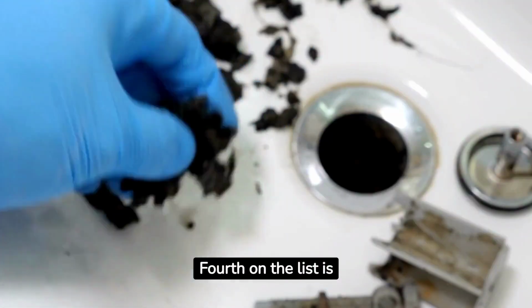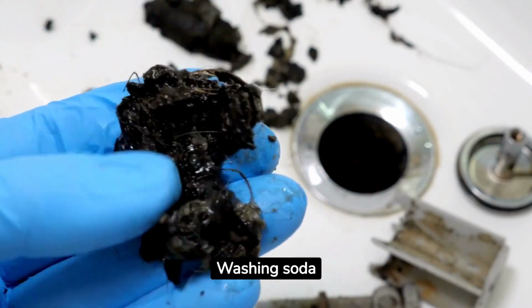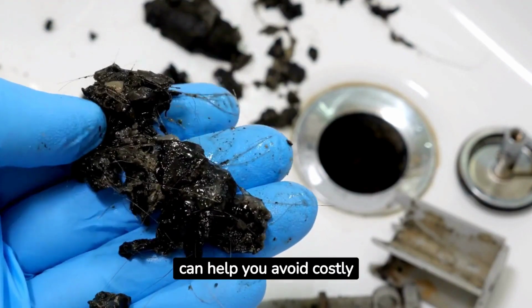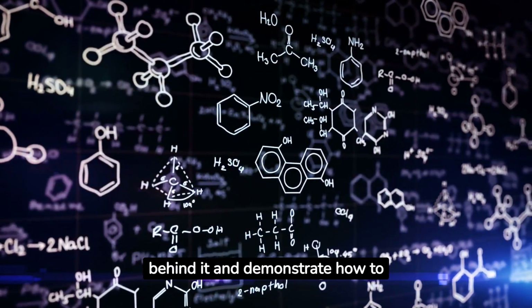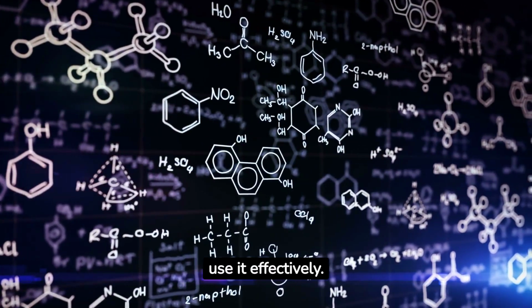Fourth on the list is dealing with a clogged drain. Washing soda can help you avoid costly plumbing bills. We'll explain the science behind it and demonstrate how to use it effectively.